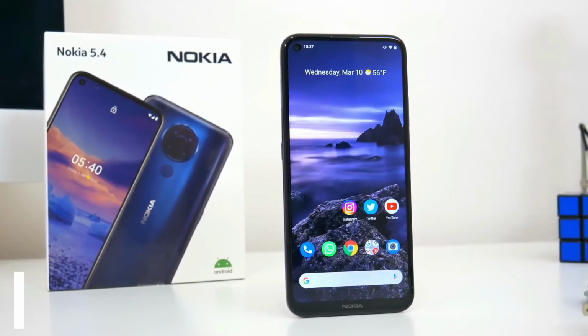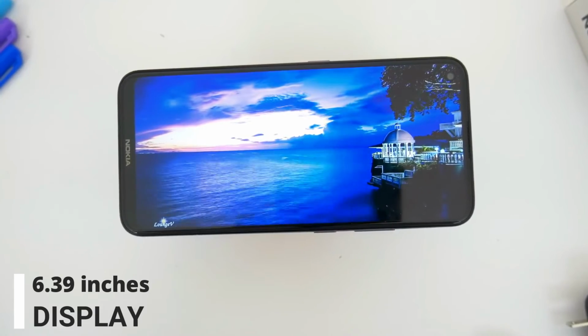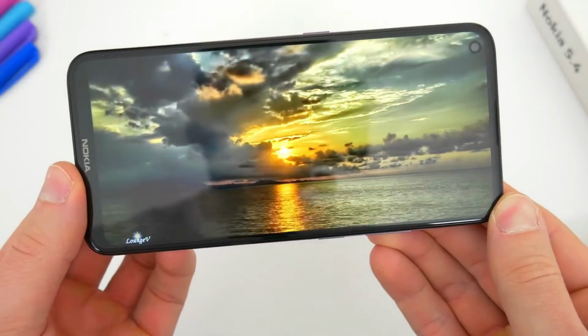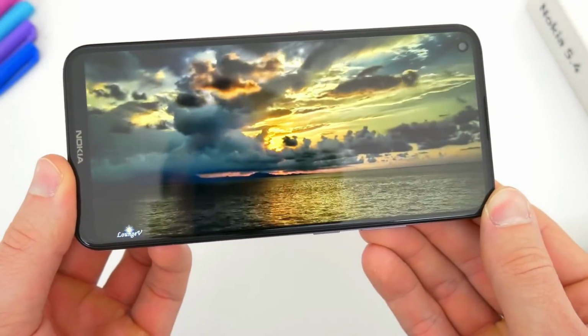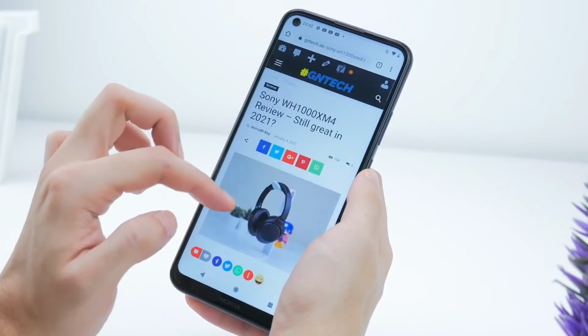Nokia is using a 6.39-inch HD IPS LCD display. This particular display panel provides exceptional viewing angles and colors. However, Nokia could have used an FHD display like its market competitors.